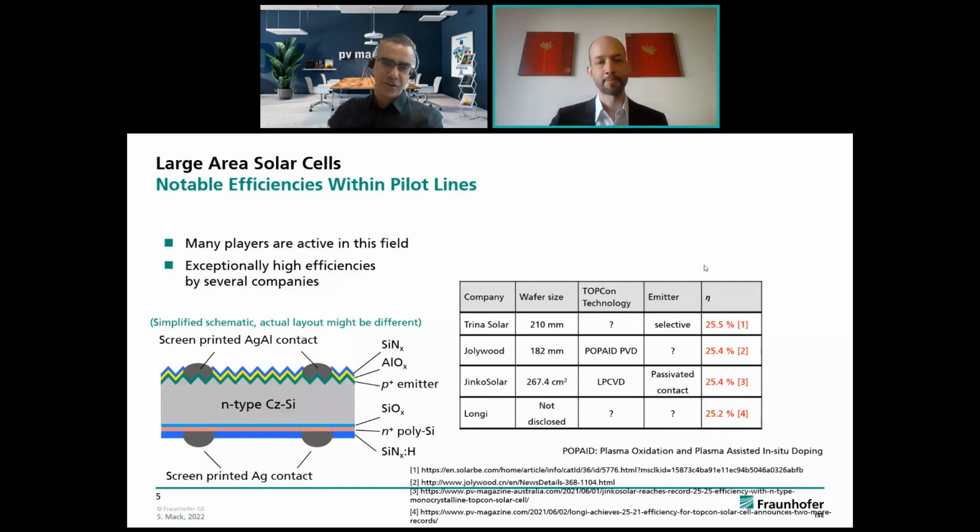So Sebastian, just to say, we don't know exactly what they did or how they achieved it, because they don't want to disclose too many secrets. We all know this. But can we say all these cells are related to the concept proposed by the Fraunhofer ISE, right? Are they all almost the same solar cell? Yeah. So the solar cell is more or less always the same.